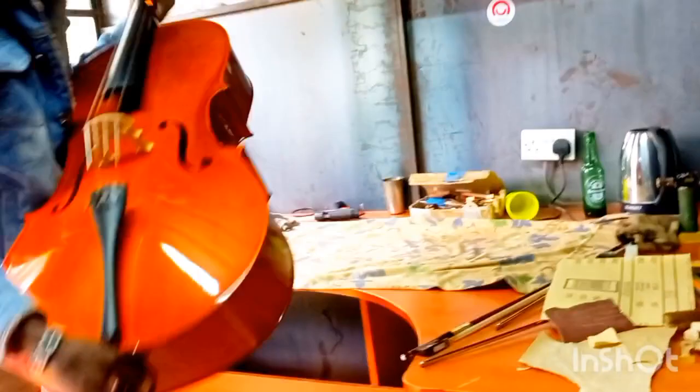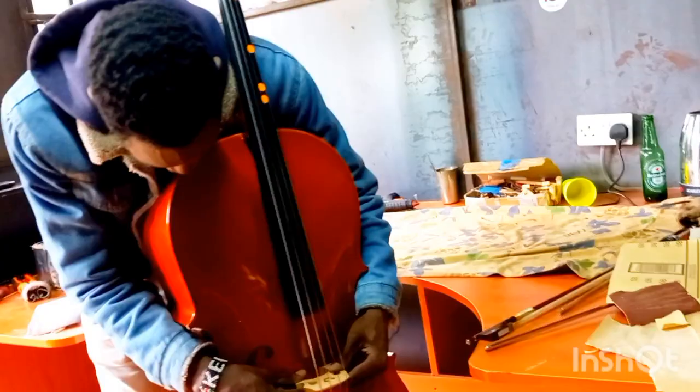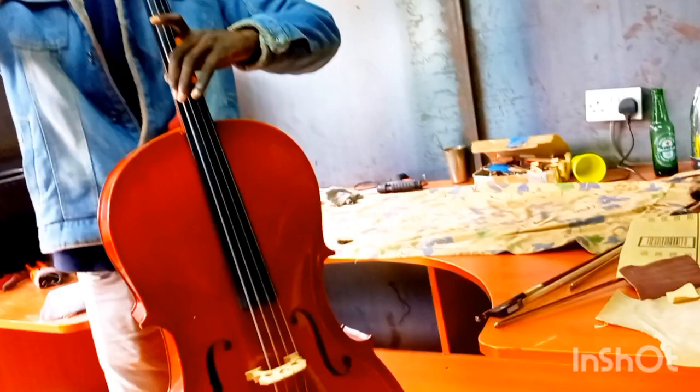But this is so interesting. Okay, so what's your decision? Your bow needs to be rehaired. It depends. You want to be a struggling Kenyan musician. There's nothing like struggling. Are you struggling? I'm struggling. Don't you see struggle written all over me? You're not struggling. See, Kenyan musicians, we need to be given subsidies, because I'm in a bad way.